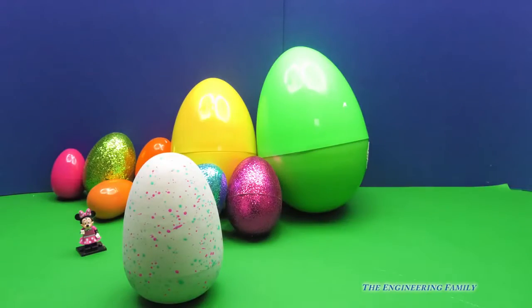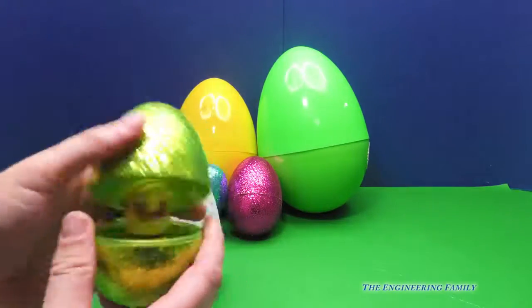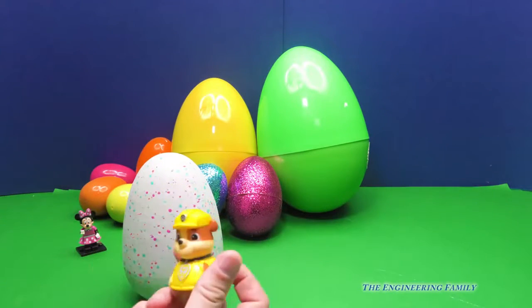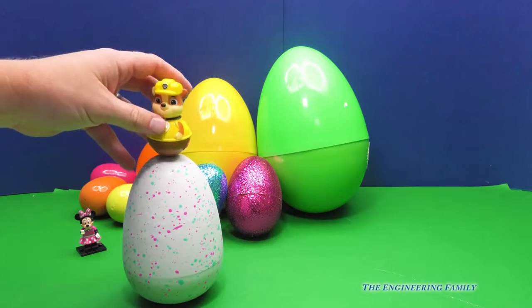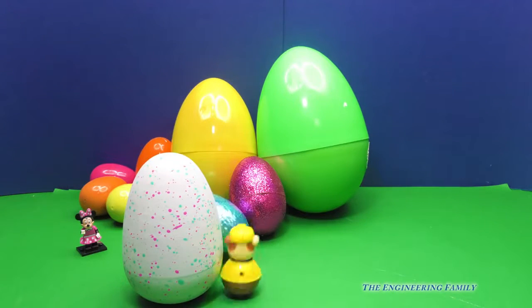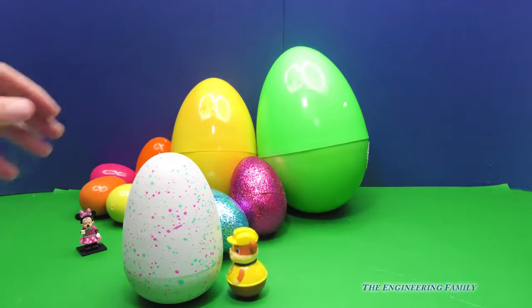All right, but you know what time it is now? We gotta do another surprise egg, don't we, assistant? Yeah. This egg I'm taking care of. So I've got a green one right here, and it is, look, it's Rubble. He looks like a Hatchimal, doesn't he? Yeah. Rubble, you wanna sit on top of a Hatchimal? No. I think that was a no. What do you think? No. All right, Rubble, so you're not on the Hatchimal.